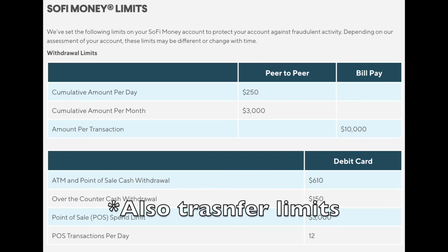It's something that I really enjoy as compared to, say, a regional bank, which might be a little bit behind technology-wise. Now, really for me, the only downsides to SoFi Money is the fact that you can't deposit cash into the account. You have to actually deposit it into another bank and then transfer it into SoFi Money. And then there are no physical branches anywhere.